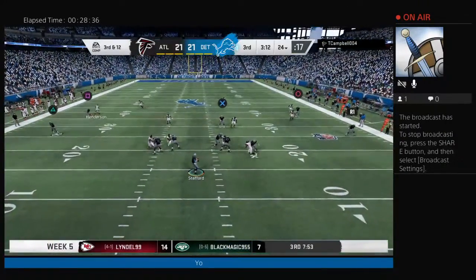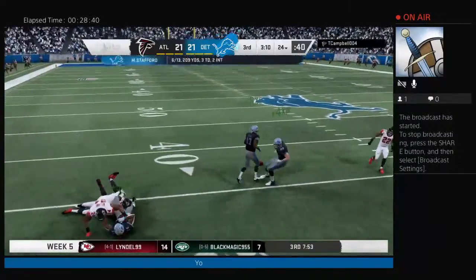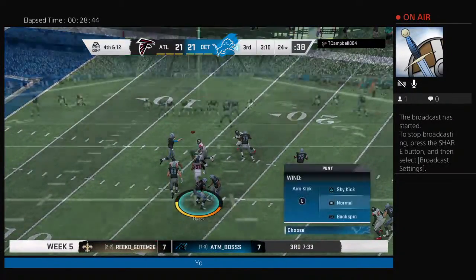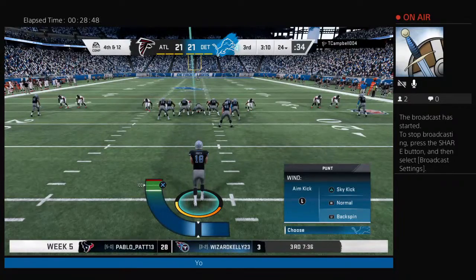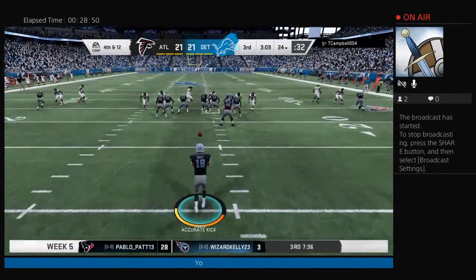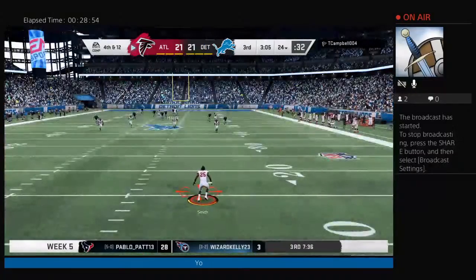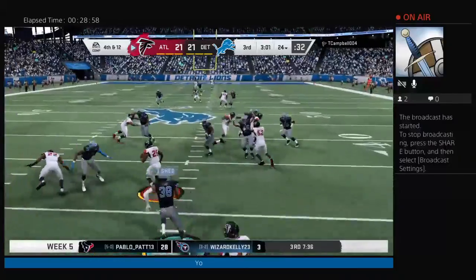Out of the gun, Stafford. And that will be incomplete. Had to pass there, 3rd and long on your own side of the field. Just couldn't come up with anything. That's why teams always talk about having to win the early downs, meaning you've got to gain yardage and set yourself up for 3rd and short, because when it's 3rd and long, the odds go down significantly trying to pick up the first down, even throwing the football.